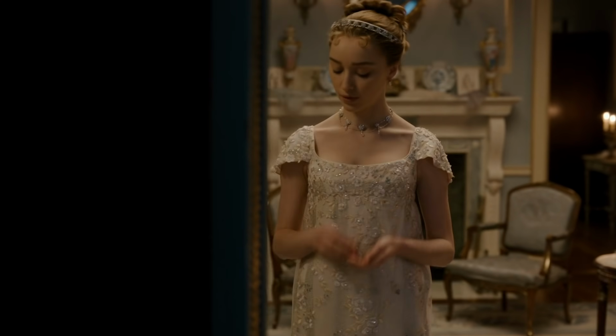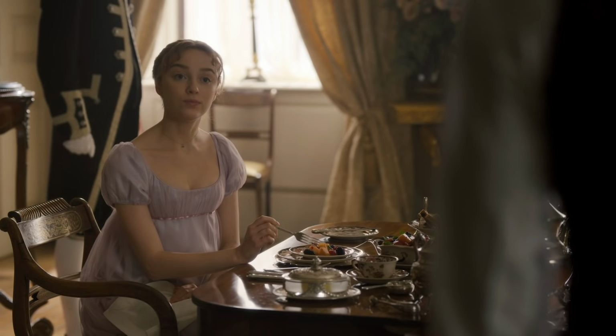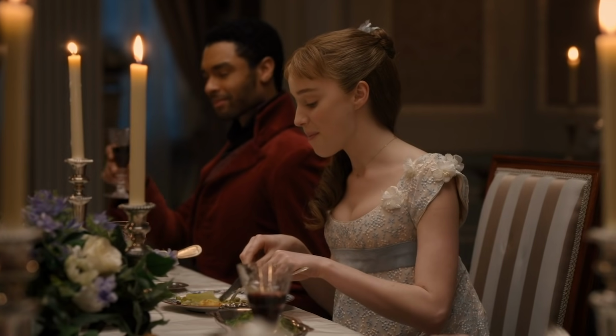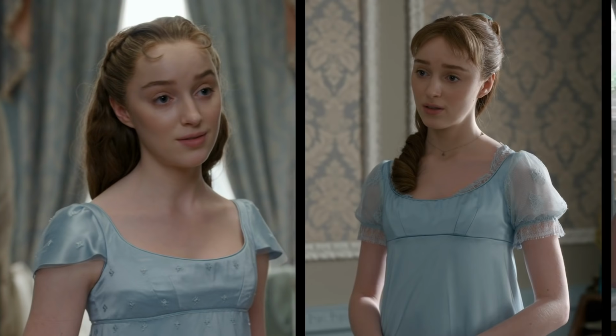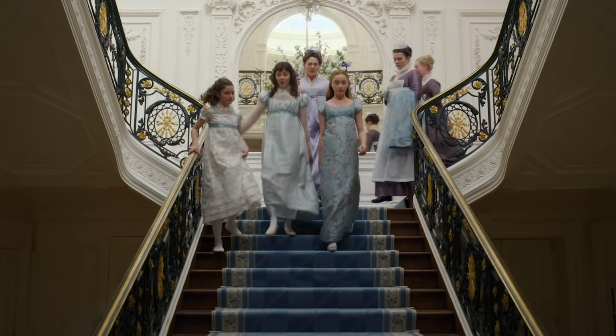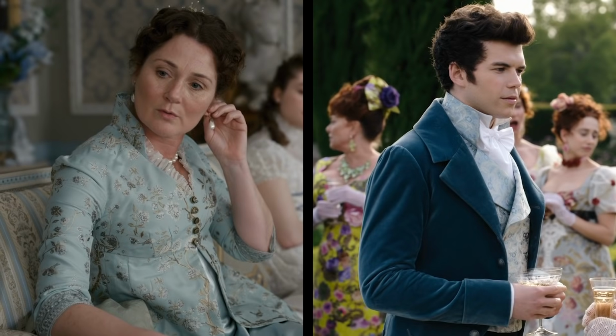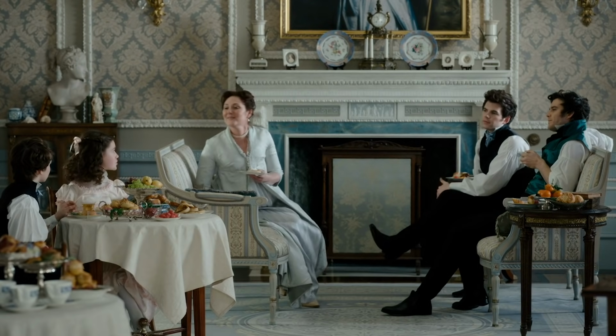Throughout the series, Daphne wears a total of 104 costumes, an entirely impossible amount of clothing for a woman in the early 1800s. All of her looks reflect elements of her signature style and her family's colors. The Bridgertons are always outfitted in soft pastel hues, and their signature shade of powdery blue reflects the family's established reputation for refinement and gentility.